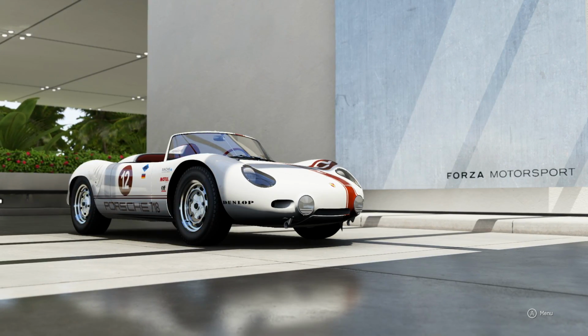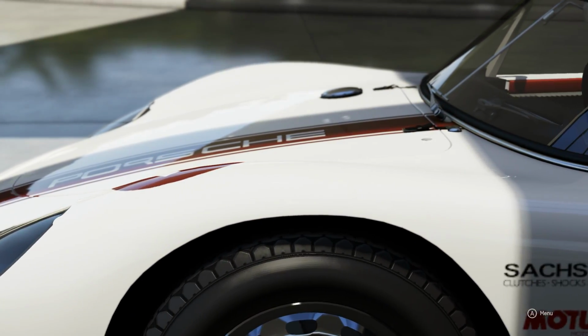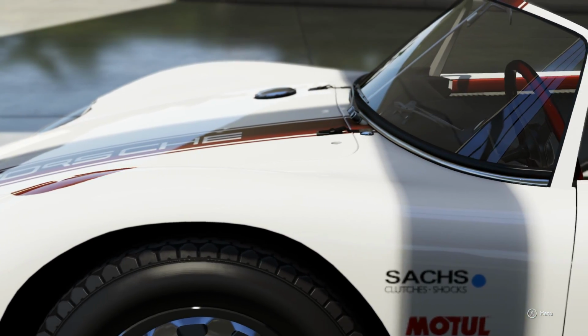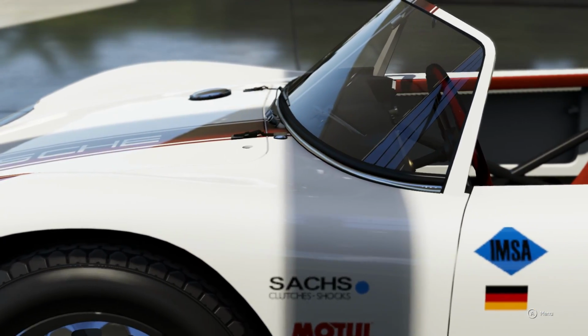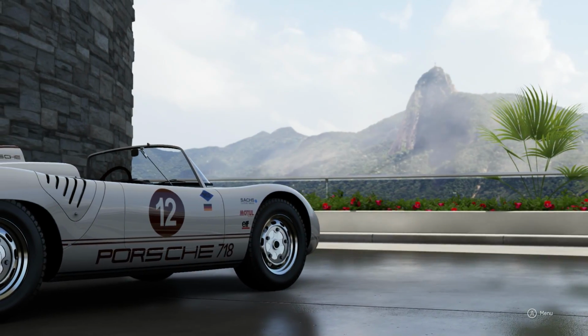Now, the last silly car build I did, I used a Ford Transit, so for today I've gone pretty much the complete opposite end of the spectrum, and I've got a Porsche 718. Very, very small, incredibly light, is going to have plenty of power. Handling could be interesting though.